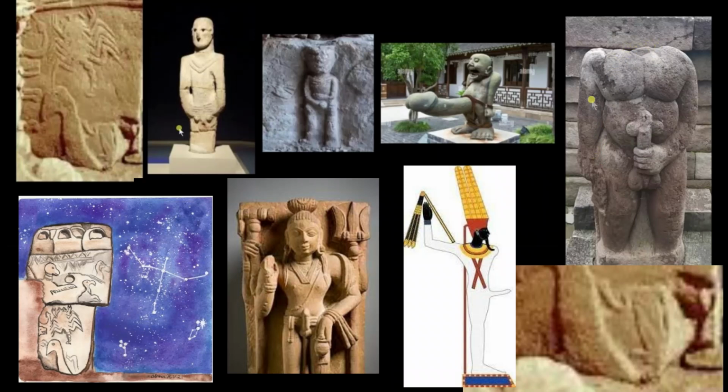Now he has got his head missing. Is it broke? I don't know. But this guy clearly has in his hand an axe. This they call Min. Min is clearly some version of Osiris with his beard and his axe. But he's excited and he has this funny looking crown.